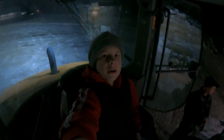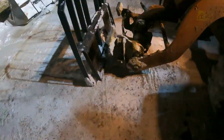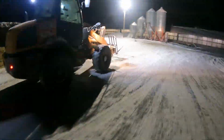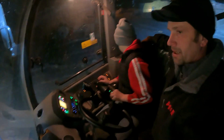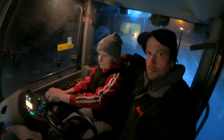Alright, so I'm in the loader and I'll be going out to get a bale for the dry cow batch, and there's snow in the mounts, or where the pins go up there, and then Dad's going to go get snow out. So this is wheat straw, and the dry cows get primarily wheat straw. They get like 9 pounds of wheat straw, and corn silage is the base. So that's why we're getting the wheat straw out.